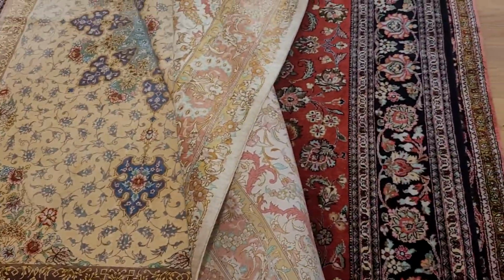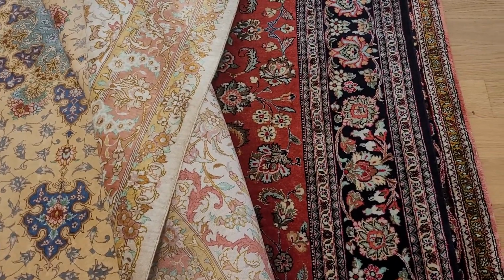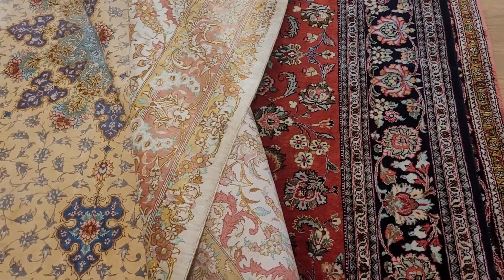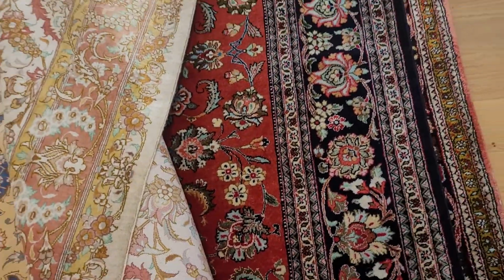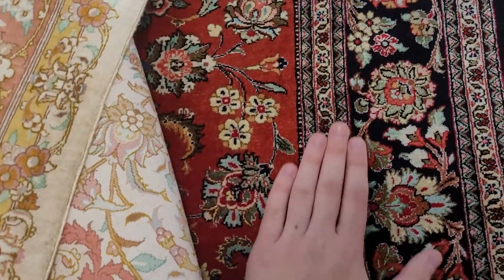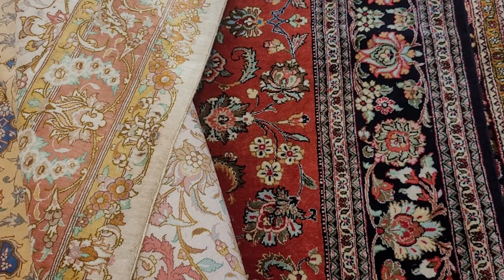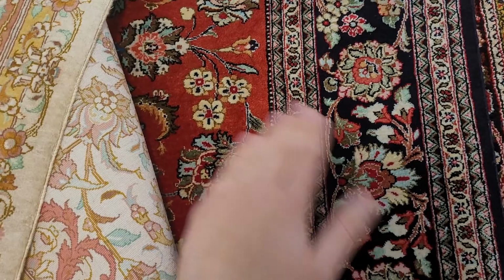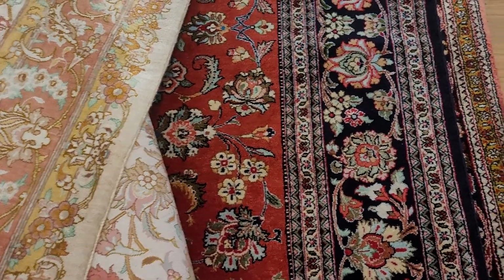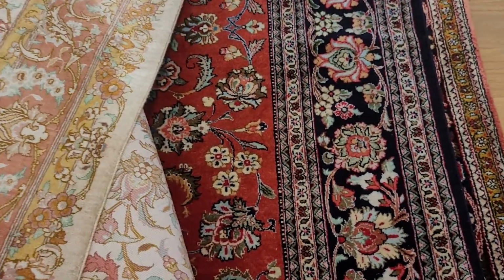So the second thing is the silk quality and the shearing quality. There are big differences in the silk quality used in the rugs, and also how well they were sheared. So when the knotting is done, when the rug is basically finished, it still needs to be made even. So they shear it either by hand with something like a knife, or with an electric shearing machine. It's like an electric shaver that just runs across the rug and makes it even.